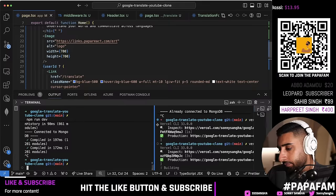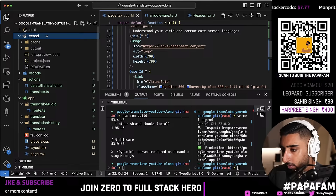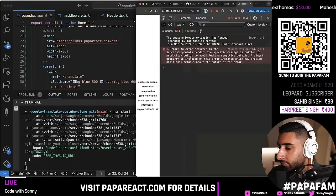npm run build. I want to try doing a production build. Maybe we could do a Vercel build, and then is this going to populate my build? I think it will actually. So if I do npm start now, there you go. Look at that. Now I can see.